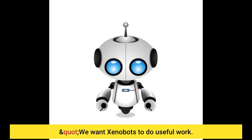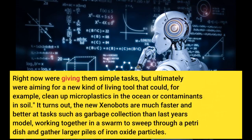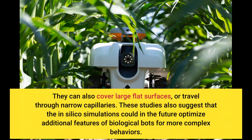We want Xenobots to do useful work. Right now we're giving them simple tasks, but ultimately we're aiming for a new kind of living tool that could, for example, clean up microplastics in the ocean or contaminants in soil. It turns out, the new Xenobots are much faster and better at tasks such as garbage collection than last year's model. They can also cover large flat surfaces, or travel through narrow capillaries. These studies also suggest that the in silico simulations could in the future optimize additional features of biological bots for more complex behaviors.